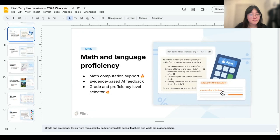In spring, we also focused on math specifically. We added math computation support in April, and also wanted to do more evidence-based feedback for the teachers, leveraging AI not just for student interaction, but also to help teachers better understand how their students are doing. That's what you'll see in Flint with these areas of improvement and strengths. You can click on the colored portions to show the student response that gave rise to that insight from the AI.